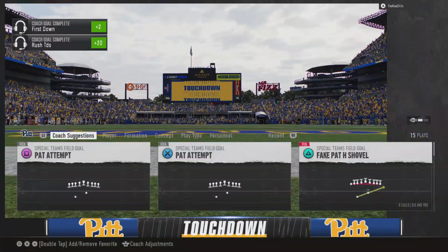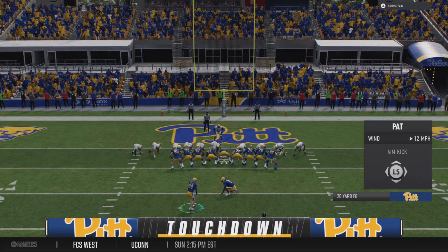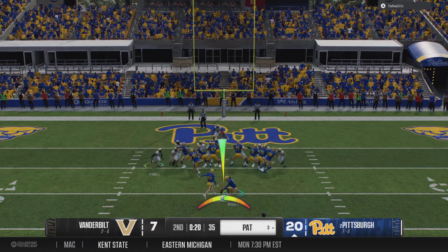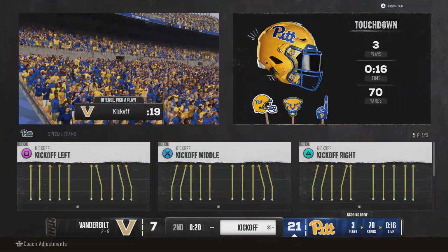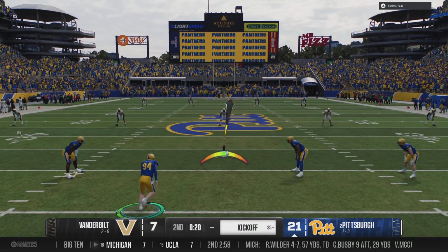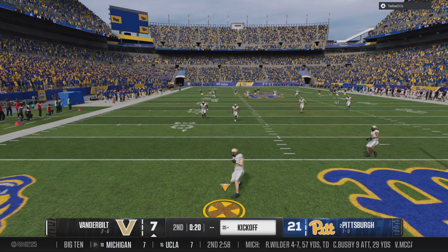Into the end zone he goes. Touchdown, Pittsburgh! Lining up to tack one more onto that lead. And with the extra point, they push the lead out a little further. They got the late touchdown on the board, now about to kick it away and hoping the defense can keep them from answering.